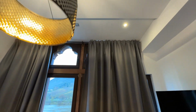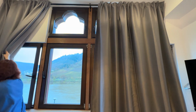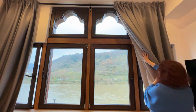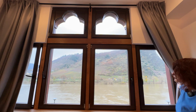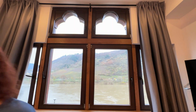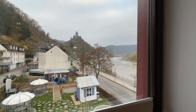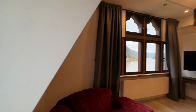So from this window, they have amazing blackout curtains. It just literally blacks everything out at night. Complete darkness and privacy. And oh, that castle is this way. Oh yeah, our awesome couch. And let's say good morning to the castle. Good morning, Reichsburg Castle. Okay, let's go down and have a little breakfast.